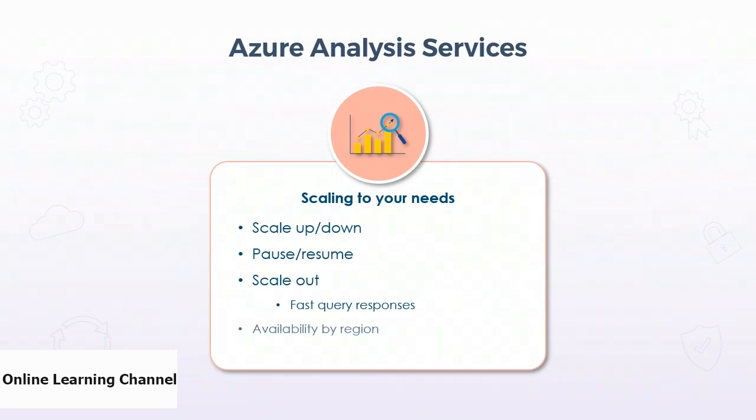And availability by region is another thing we have to keep in mind. Azure Analysis Services is supported in regions throughout the world. Supported plans and query replica availability depend on the region that you choose. So it's something you should investigate before you start your journey into Analysis Services.